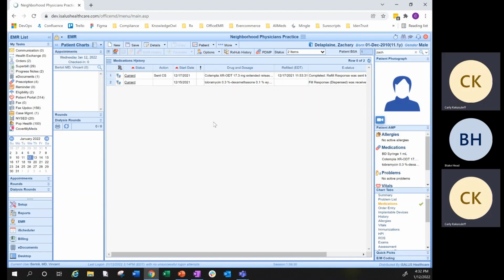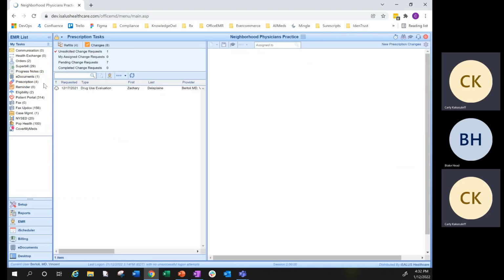All right, now that we've talked about new RX updates, the new fill messages and cancel medications, I want to go to our task prescription screen. So this is probably a screen near and dear to a lot of your hearts. And this is the screen that the pharmacies are going to send you all of their refill requests for. Also, if you are receiving refill requests from MML or My Medical Locker, that's where these will continue to come in.